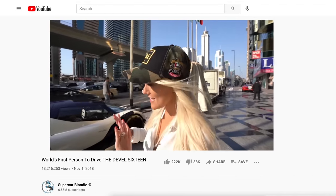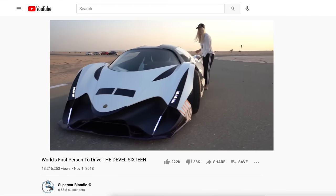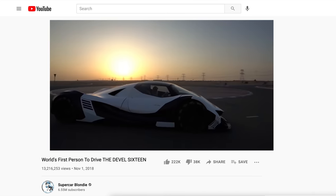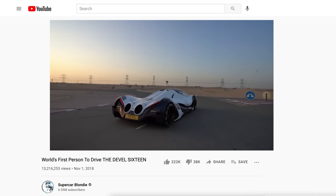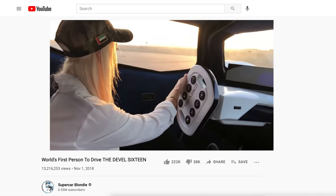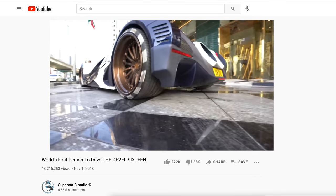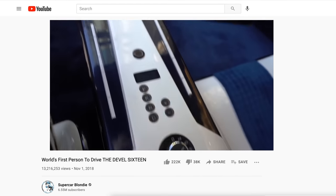The first time we ever got to see the Devel 16 move under its own power was November 1st, 2018, when Supercar Blondie became the first person who didn't work for Devel to drive the thing. It was, for the most part, a little uneventful. We got some cold starts. We got some rolling footage, we got to see the interior, nice.